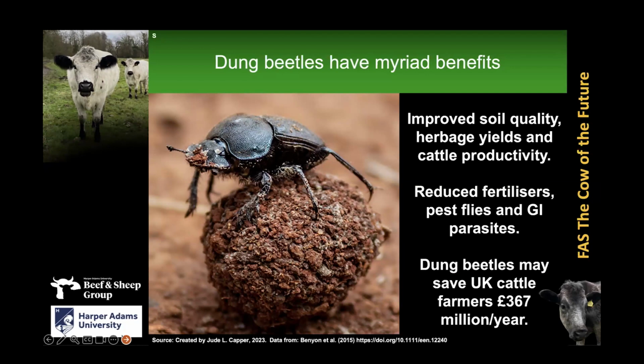So it's a huge topic, and it's a wide topic, and we've got to help everybody understand the nuances of this massive, massive topic, which is a huge challenge. But ultimately, it comes back to something very, very simple, that ruminants are really important for soil health.